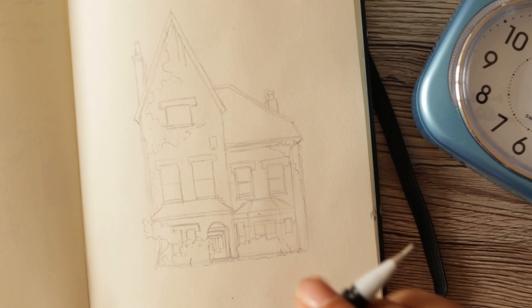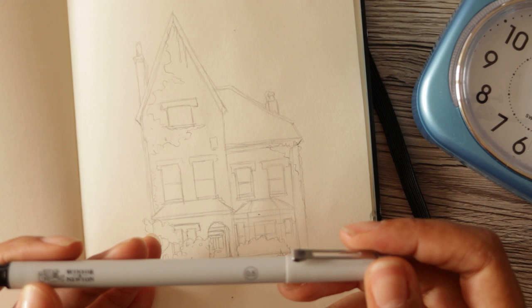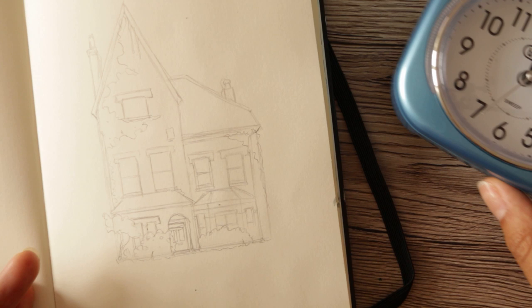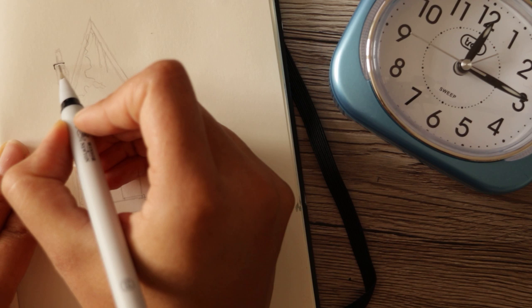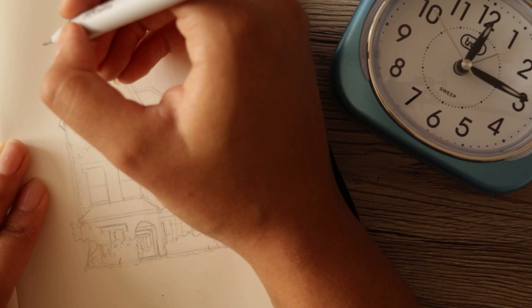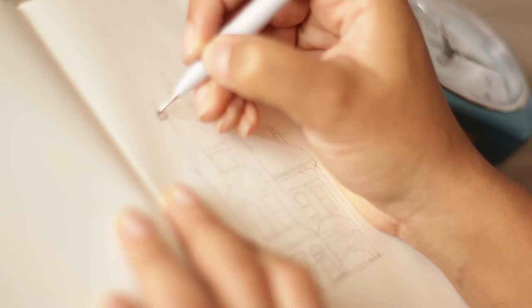Also, I feel like I've run out of my finer fine liners. So this is a 0.5. I'm hoping that I can get enough detail in here as much as I would like. But this is the Winsor & Newton fine liner. I quite like these because they are water resistant, so it allows me to get my line work in and then paint over the top. These were actually sent to me by Winsor & Newton quite a while ago, but they've done a good job with these. My hand's quite shaky at the moment.